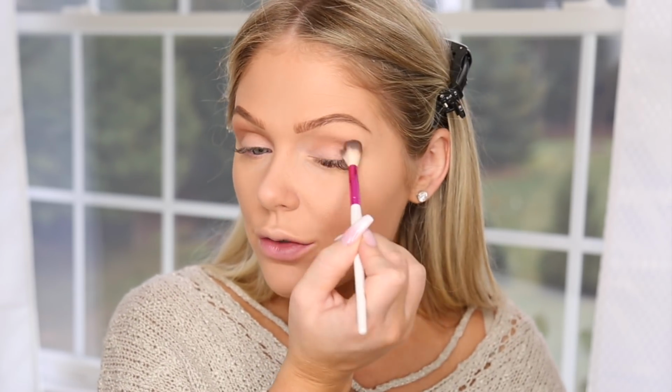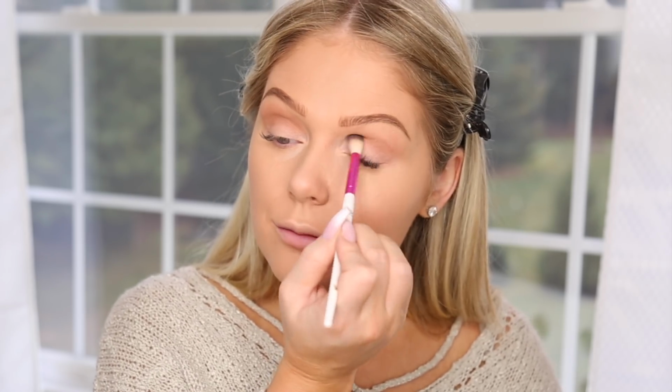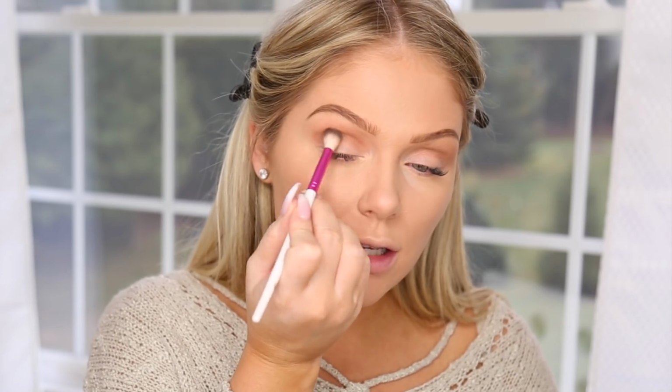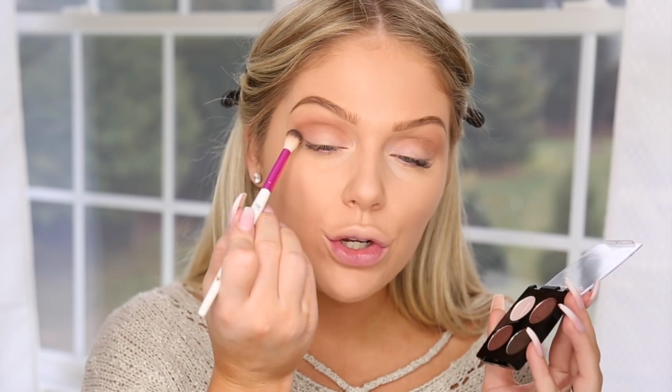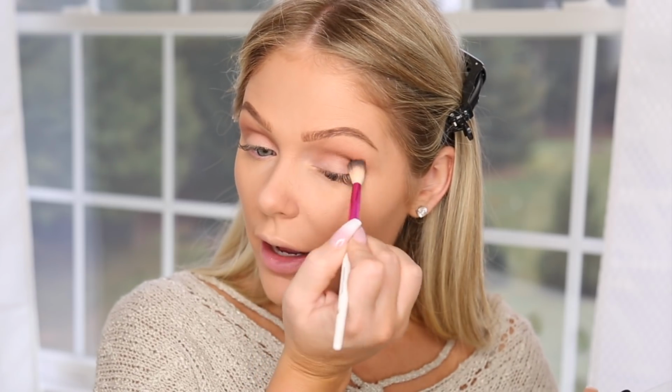It's kind of like contour, like you're contouring your eyes instead of your face. This is blending really nice too. Now I'm gonna jump in with number 2, and I'm gonna add that into the crease to begin deepening it up a little bit. These colors have a little bit of a rosy undertone to them, which is really pretty. I like that. And they're honestly blending really easily, like I can't complain.